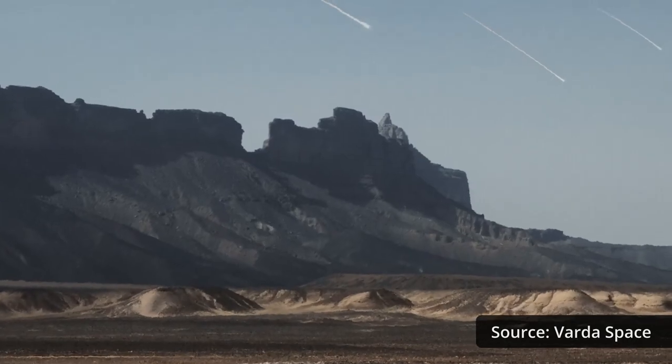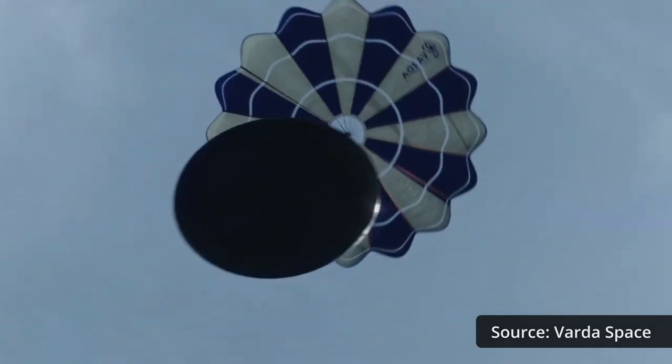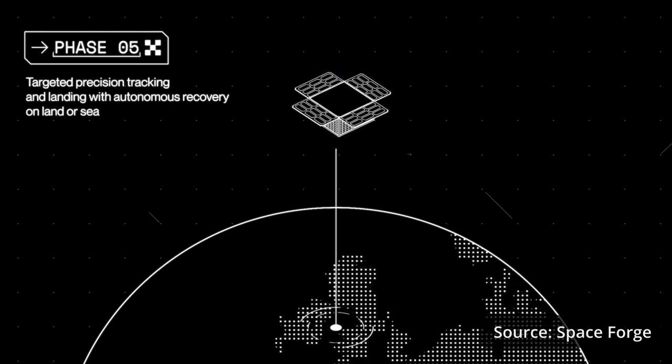But if you're a tiny startup bringing things back down to Earth safely and at scale, you must rethink how you build descent modules. Not only must they protect the final products, they must be cheap to make and operate. And that's the bread and butter of SpaceForge. Led by CTO Andrew Bacon, the company built a reusable re-entry system to ensure soft landing for any delicate payload.